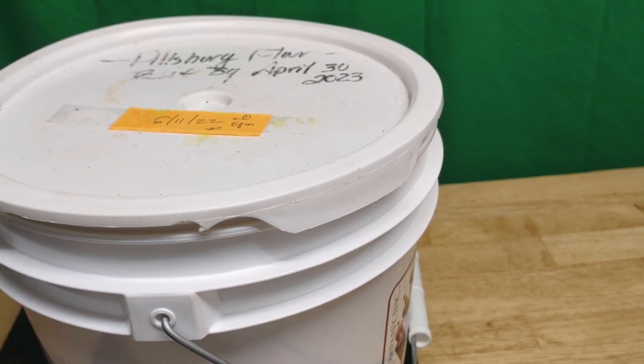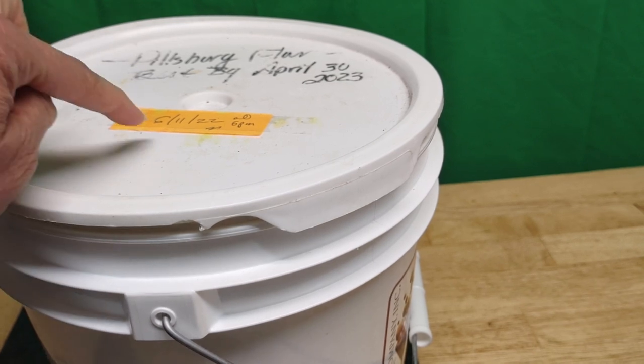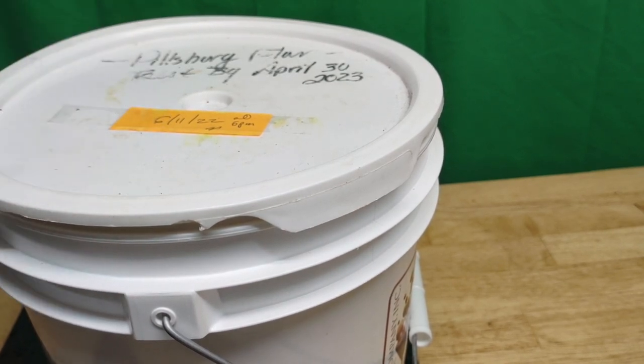Okay, so what do we have here? I have been storing eggs. This one is marked since June 11th. We're in February 5th or 6th. So that's 6, 7, 8 months ago. Okay, at 6 o'clock in the afternoon.